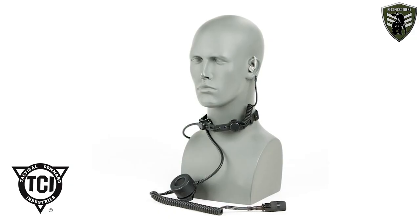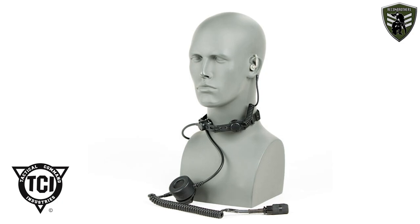For this, the first solution is a throat microphone, which picks up the vibrations made in your throat to send out your transmission, and the messages are received through an earpiece. These things are pretty low in profile and can be used in a stealthy way. Using them allows you to maintain your situational awareness.